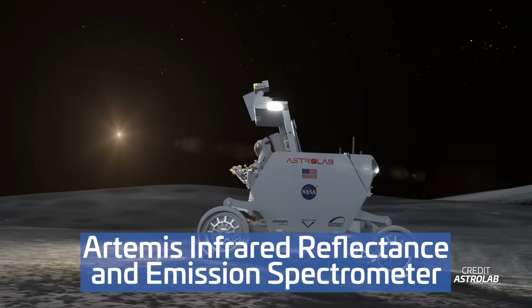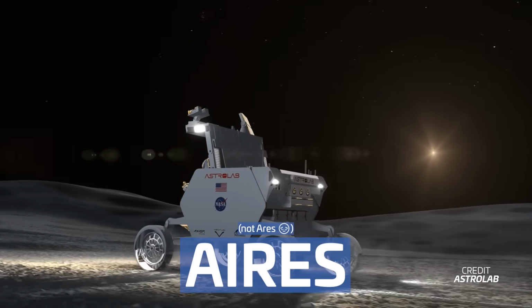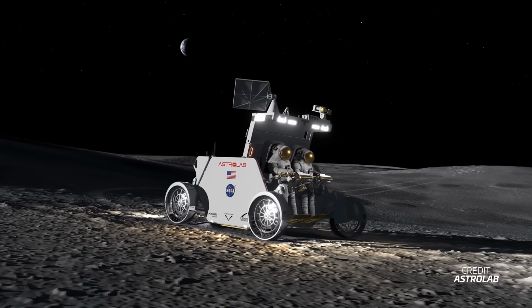First, there's the Artemis Infrared Reflectance and Emission Spectrometer, or ARES for short. It will hunt the lunar surface for minerals and volatiles like water, ammonia, and carbon dioxide. To do so, it will map the moon using its visible light camera and a spectrometer.